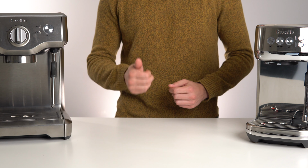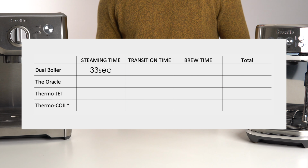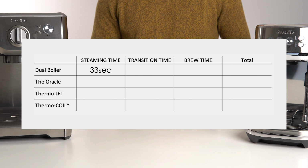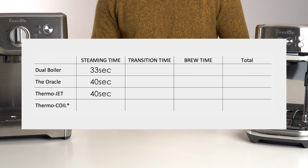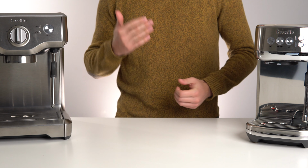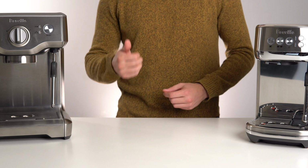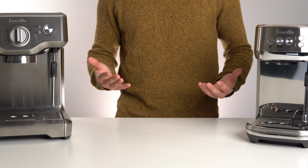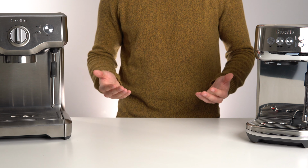The Dual Boiler won the first race, taking 33 seconds, followed by the Oracle and Team Thermo-JET tied for second at 40 seconds, with Team Thermo-Block trailing way behind, taking 58 seconds. But this result only tells a small part of the story. Because we started once the machines were all up to pressure, we didn't take into account the transition times between brewing and steaming. So here's that comparison.